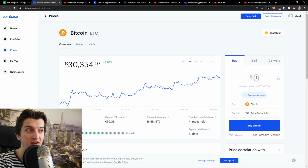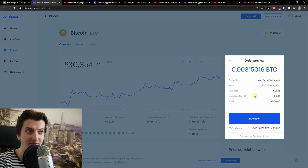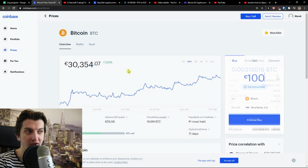And what you can do is just click buy 100 euro, and I can preview buy, and I can simply buy it right with my card. And you can see right here, purchase 96 euro, and Coinbase got a fee, of course.